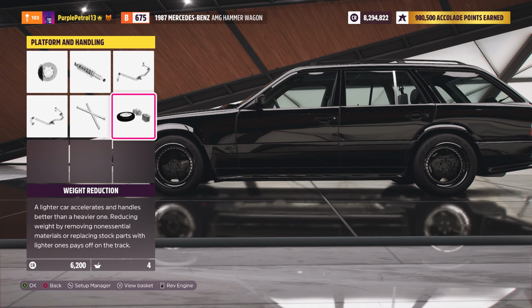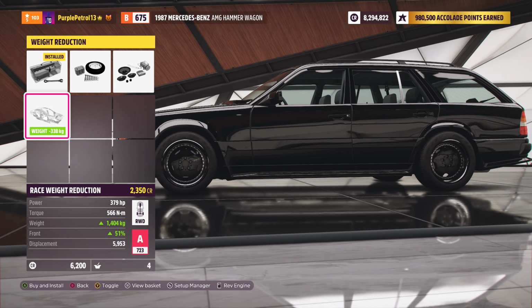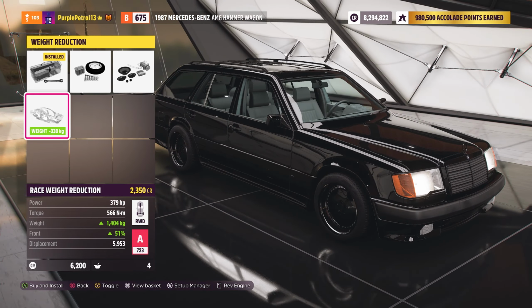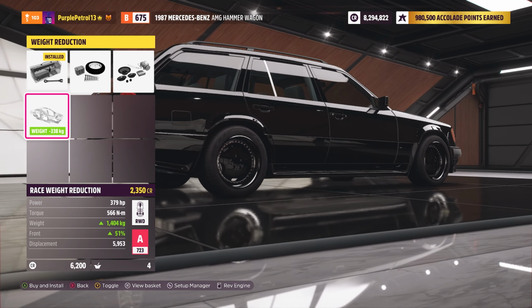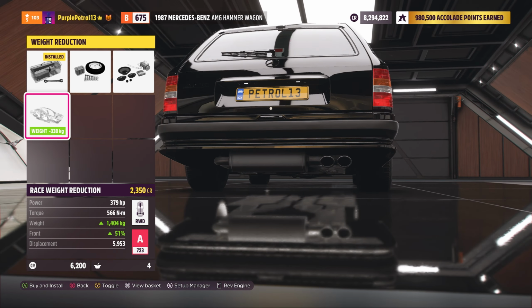Let's see quickly actually if we can... Yeah, again, you can take it down to about 1,400 kilos, but it's still quite heavy, so unfortunately I don't think any of the cars in this pack are going to be particularly competitive for any class of racing, but that's fine because they're all incredible as they are, as just fun standard cars to drive in their kind of current configuration.